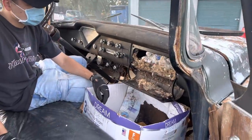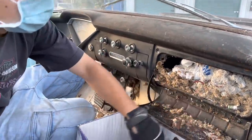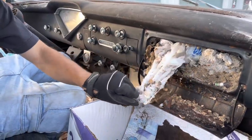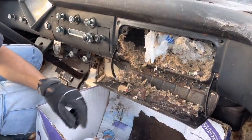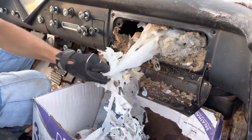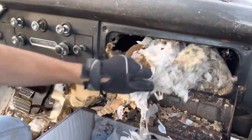Alright, Benny, what we got up in there, man? You ready? I'm ready. Let's start here. Yeah, pull it on. Man, they put a whole... They would put this in there? I don't know how they got in there. I wouldn't doubt they drug it in there. Oh. Okay. So far, so good.